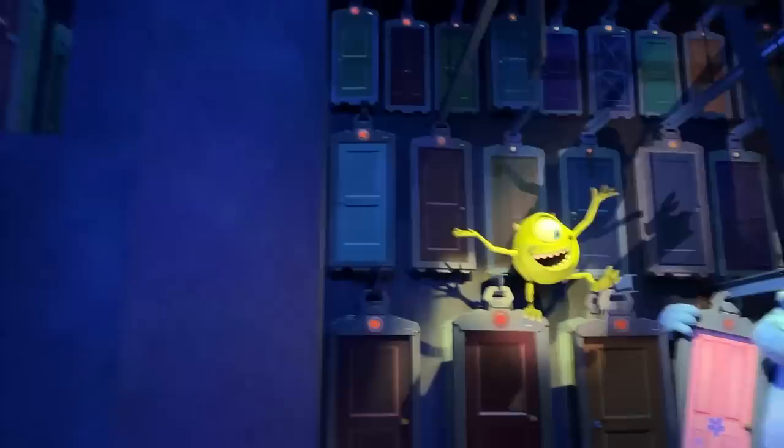Monsters, Inc. Mike and Sully to the Rescue. That was my pick. What do y'all think? I love that attraction. I love any Disney dark ride that puts you inside a story, and that's exactly what this does. It's very cute. The animatronics are cute. My favorite room is the room with all the doors. Yeah. It's a very simple mirror effect, but it works brilliantly. It does. I just love that attraction.